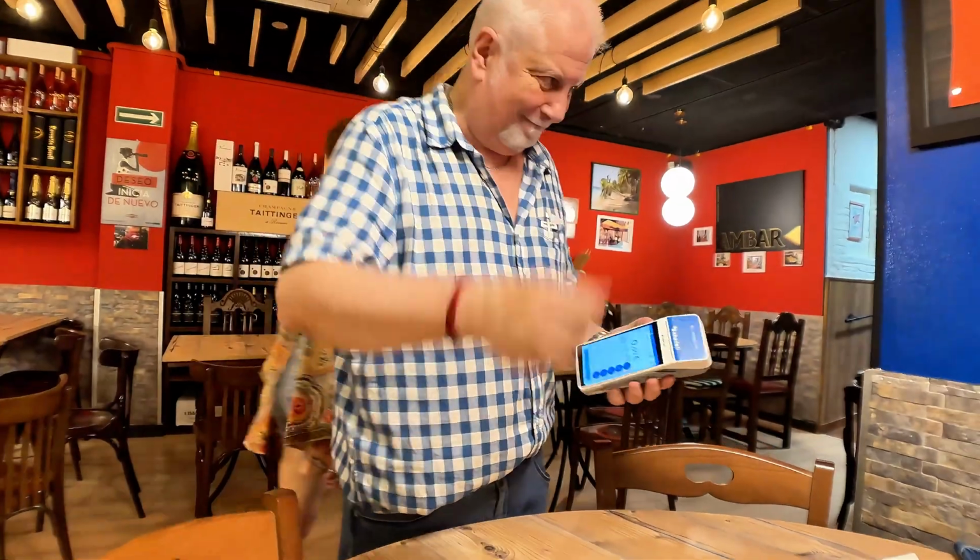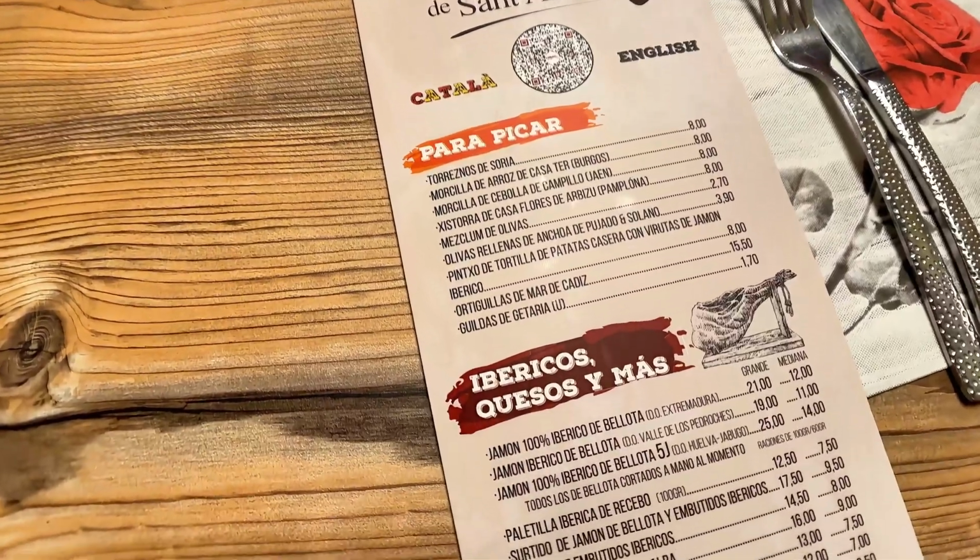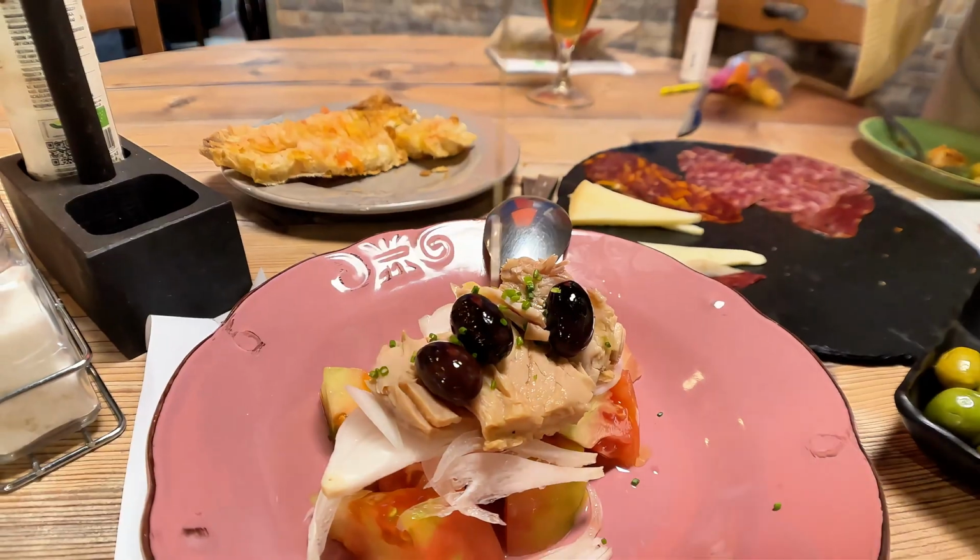So this place is actually very local. The owner of the restaurant actually helped us out because obviously we don't speak Spanish, and trying to use Google Translate has been a little bit of a challenge to know what's good to order. So we asked them just to provide us what they would recommend for, I guess, tourists or their guests, and we ordered tomato with sweet salad.